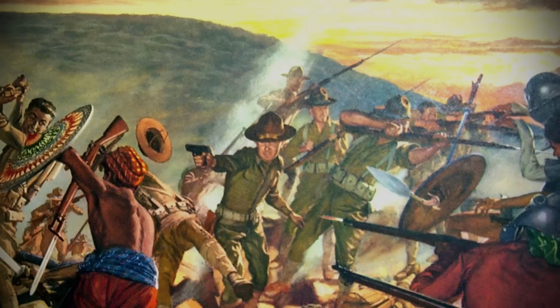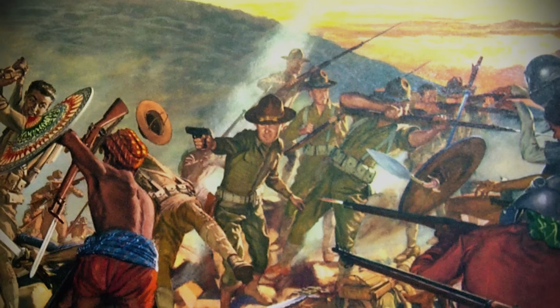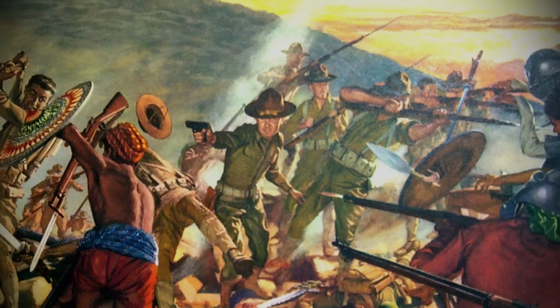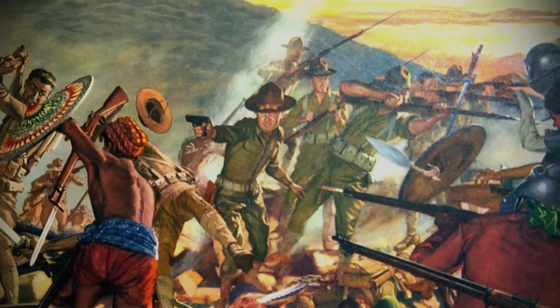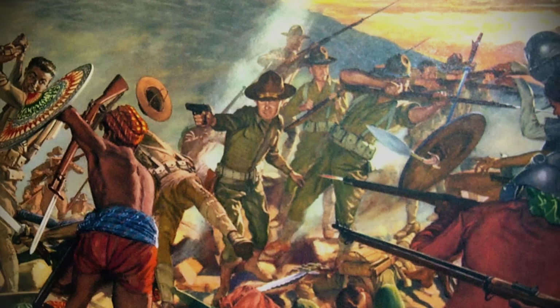This problem was also encountered by other colonial powers. For example, during the Philippine-American War of 1899 to 1902, American troops discovered that neither their .30 caliber Krag-Jorgensen rifles or .38 caliber Colt 1892 revolvers had sufficient stopping power to halt a charging Moro tribesman.